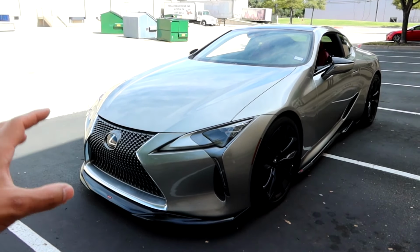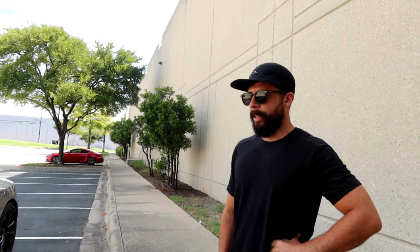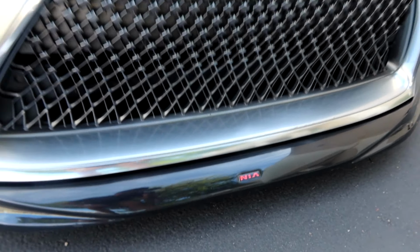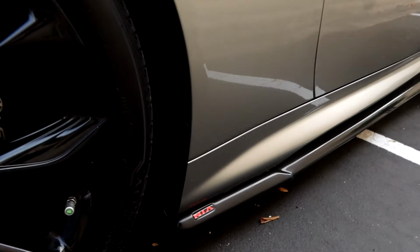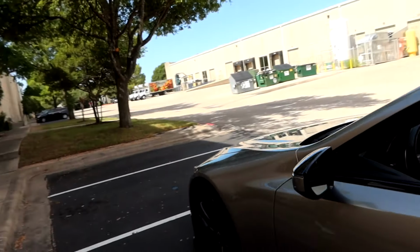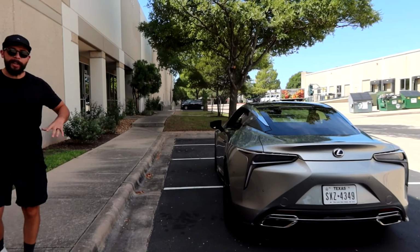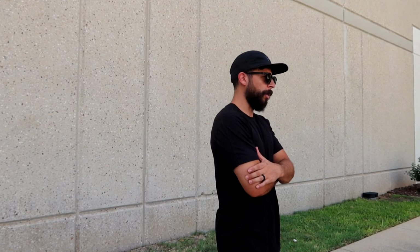Alright, so this car is not stock. It has some small little modifications done to it. So tell us about what's been done to the car. Yeah, so we just have the Nia body kit. It's got the full body kit on, so it's got the front splitter, it's got the side skirts, and then it's got the rear. It's not a diffuser, but it's just like the rear side skirts. I also have a custom exhaust on it, which, in my opinion, makes it sound so much better than stock. Stock sounds good, but I just wanted it a little bit louder. So I got the custom exhaust, and that's really all I've done.